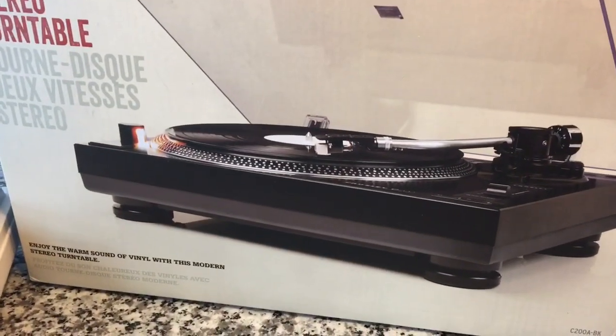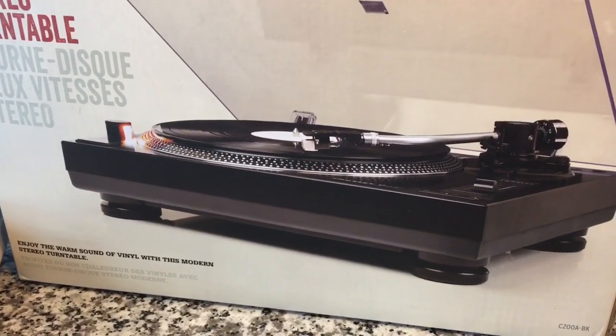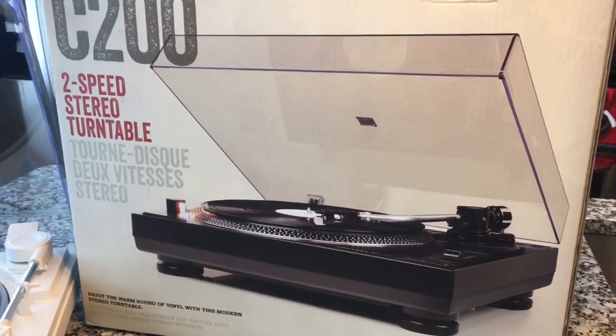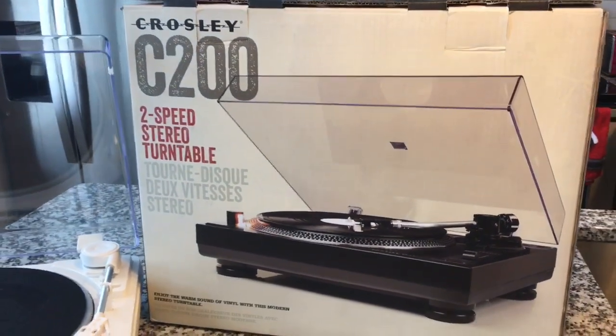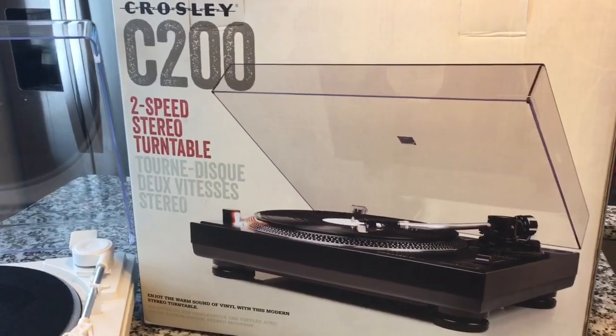The sound output is more of an audio grade, audiophile grade quality, where if they're connecting it to a sound system for the purpose of really getting quality audio and enjoying what vinyl has to offer sound-wise, this would be a good unit for them.